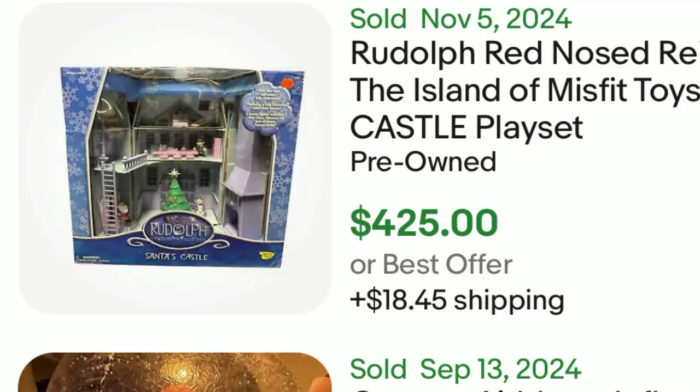So Rudolph stuff in general is desirable. It's an adorable movie. Who doesn't love it? So I would encourage you all, if you see Rudolph stuff, to definitely do a little Google Lens search and see what you can get it sold for.